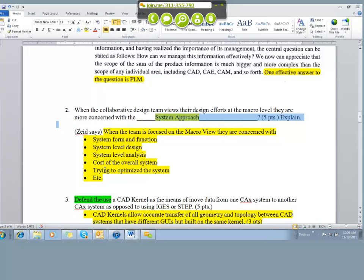And then it really focused on trying to optimize the system, get the best system out there for the least amount of cost. I should maybe interject at this point. I meant to do this as we started the review.